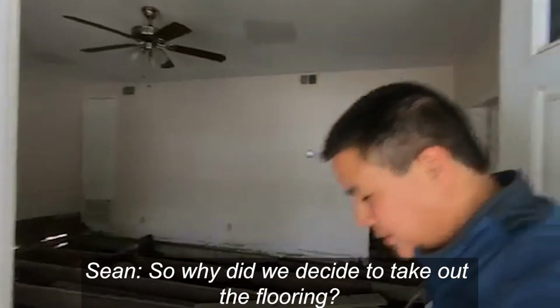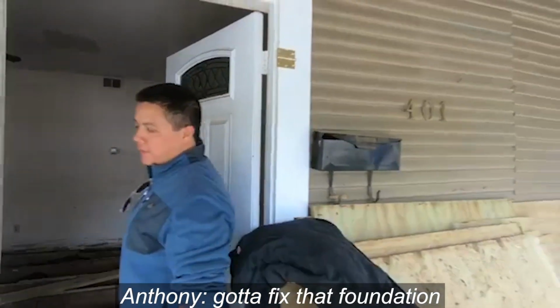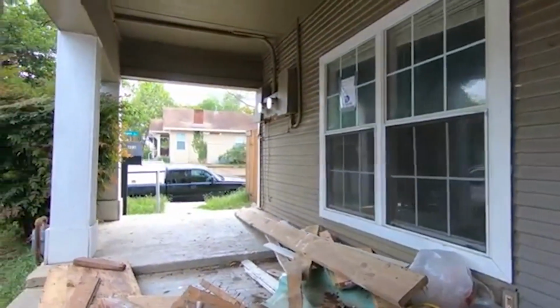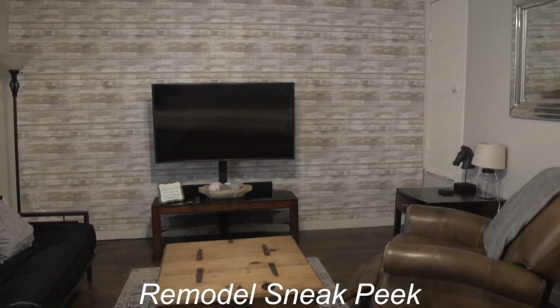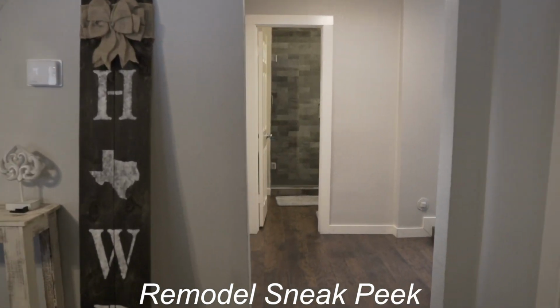Okay. So why did we decide to take out the flooring? Because the foundation's all jacked up. You gotta fix the foundation. Yep. And so is that what all this stuff is? Yeah, that's part of the flooring. Most of it's in the backyard under like some tarp. But yeah, this is just like the extra stuff that wasn't part of the initial tear up. Let's go check out the backside.